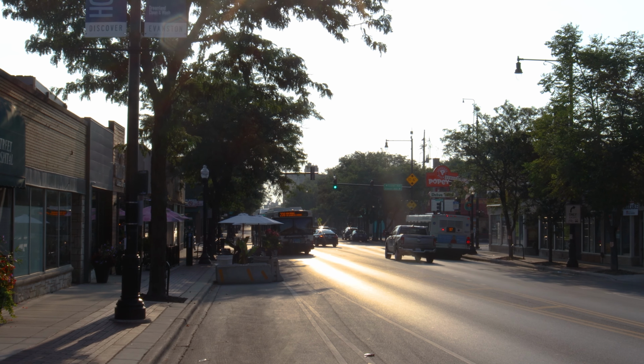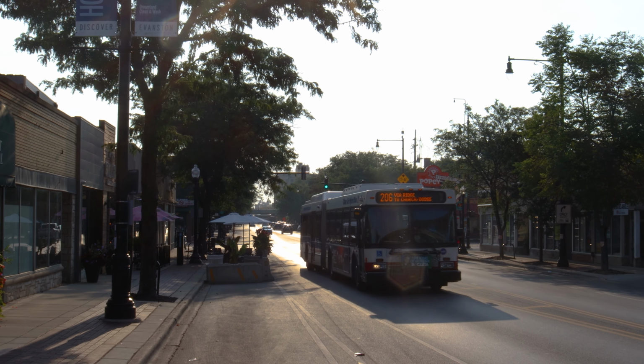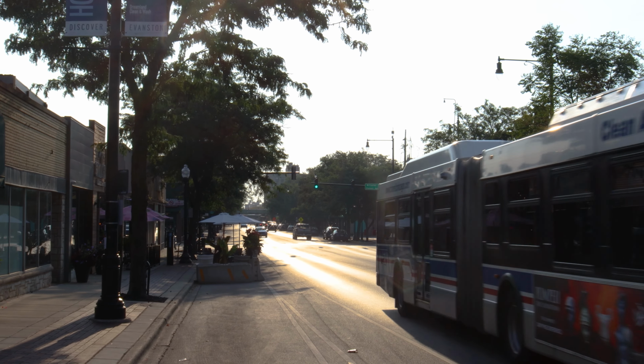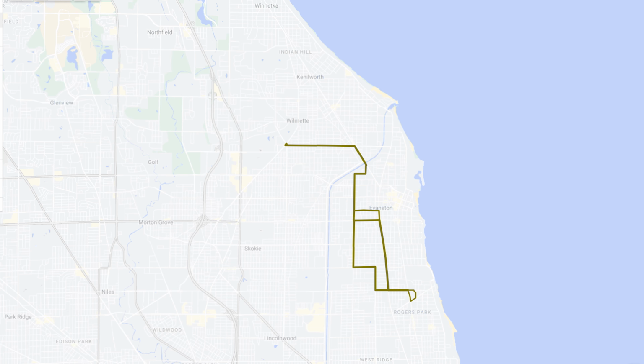Number 3 is the 206. The 206, named Evanston Circulator, circulates around Evanston, obviously. The 206 sort of tries to be a 3-in-1 route. The route runs during rush hours only, starting at Howard Red Line, where it heads west until Ridge.